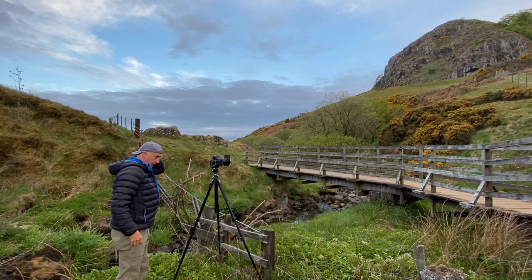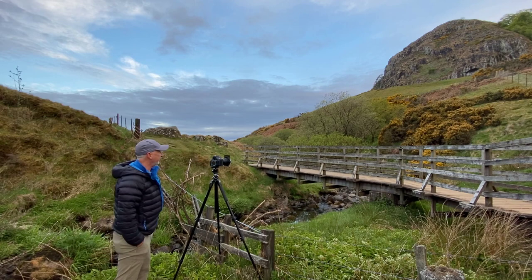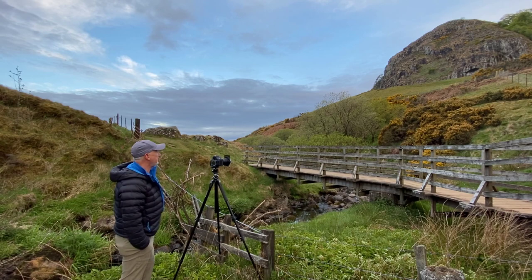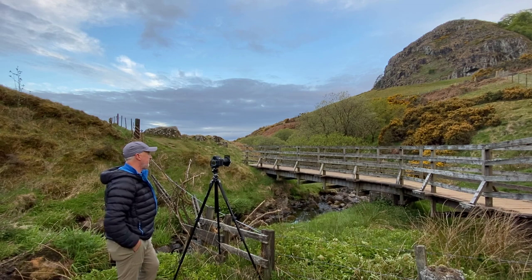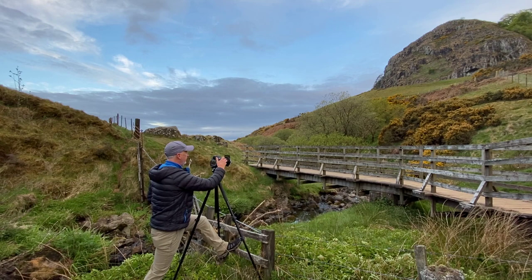Okay, well, we found this composition here, the bridge going across it, the burn or stream, whatever you want to call it, underneath it, and that yellow gorse up onto the hill. So we're going to do a focus stack, probably three images, but two would realistically do it. The focal range is just squeezing for where we are, but shooting at f11, ISO 64, I'll shoot the first shot of the bridge, closest point to me, at f11, and set a 2 second timer.